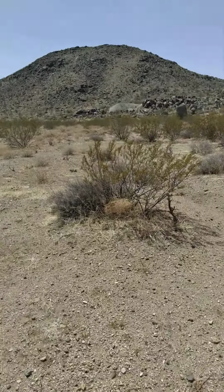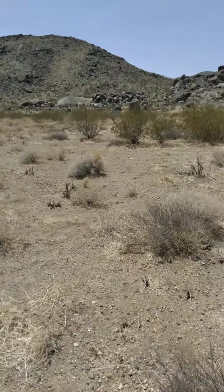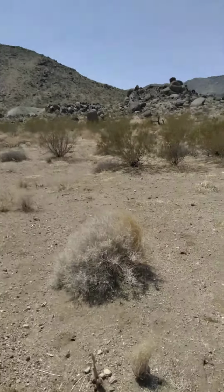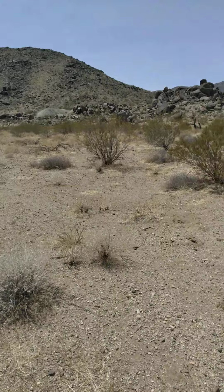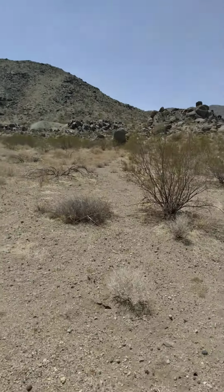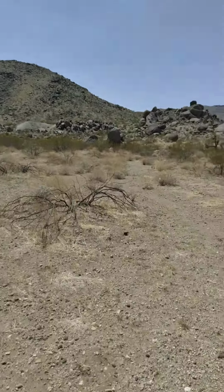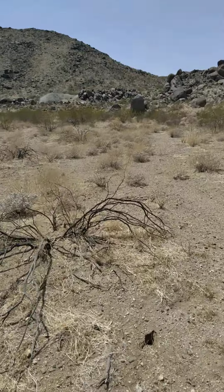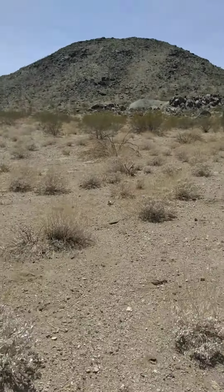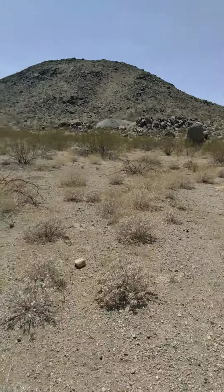So, as I was saying, we're following an old road here. And looky up there. I spy with my little eye some tailings. So, this is pretty close to the main drag. So, we just thought we would stop and see what there is to see. I don't think there's going to be much, but hey, it's a mine. So, we are on our way there. And when we get there, I will show you what we got.